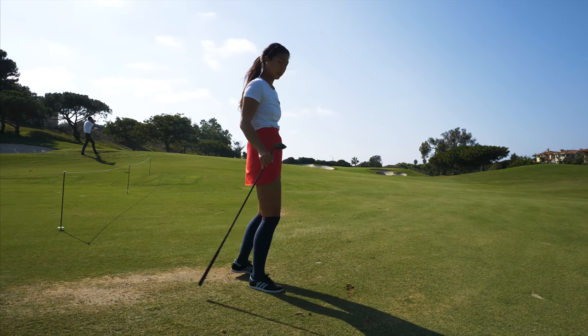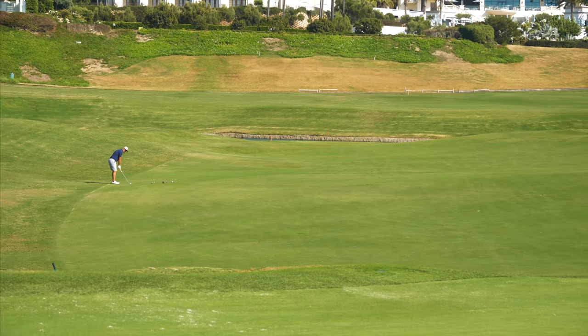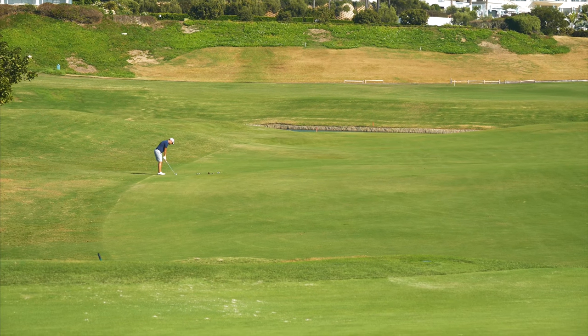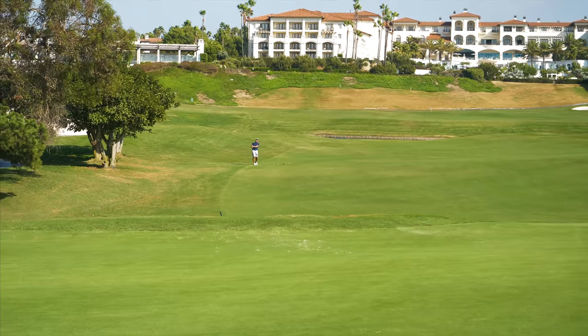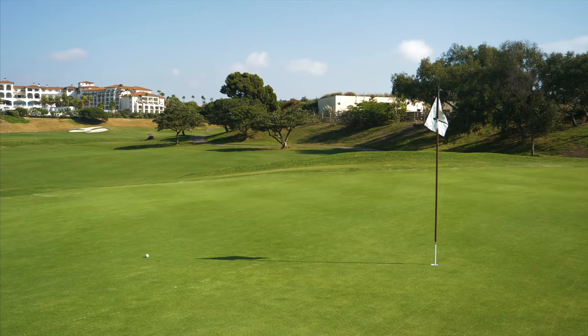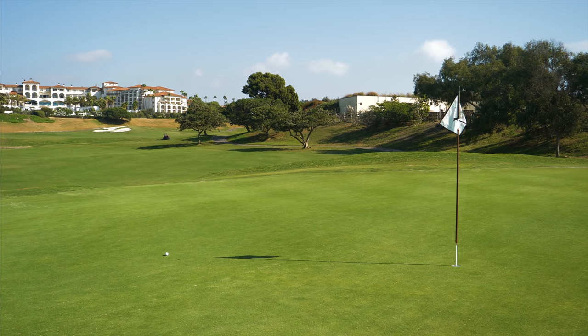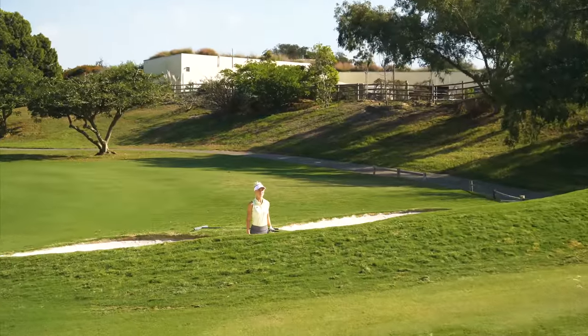Oh, wow, right bunker. Marco laid up. He's probably got about 65 yards, maybe 70, all into the wind. He pulled it, it's coming right at me. But distance control, an A plus, and he's got about 10 feet for par. Well done.